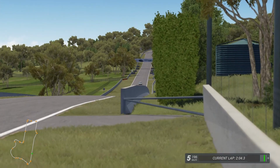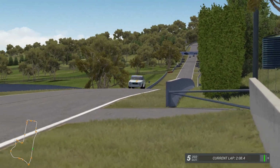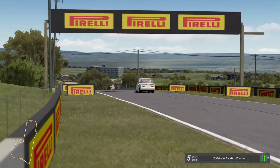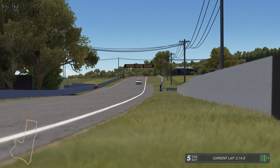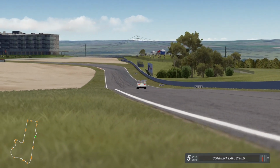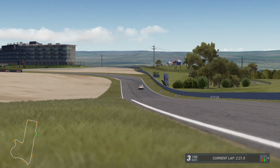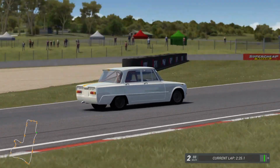Preparing to get the fastest corner in the world right. Here the kink in front of the cutting. Now here. It didn't look that spectacular from this view. And in most cars you brake after the cutting and get your speed right for that corner here.